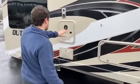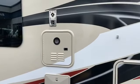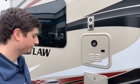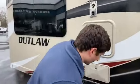You have your hot water tank here. It is a tankless system. It's an on-demand hot water system, so if you have a water supply, a water source, you're never going to run out. You're going to constantly have a hot shower the whole time.